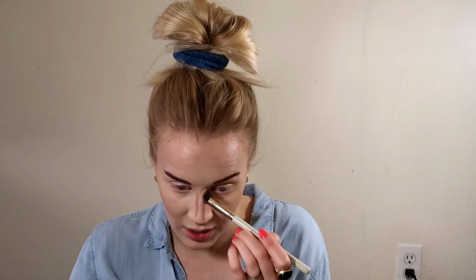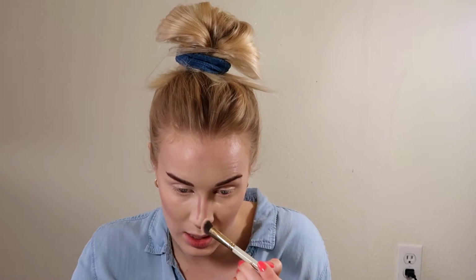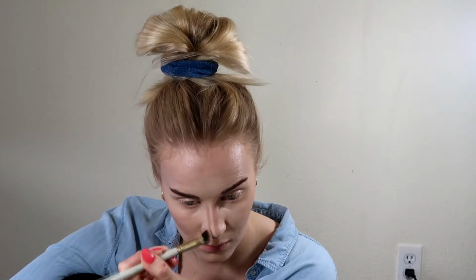I think she uses a different brush to do the nose part, but just to make sure, she said she does try and keep the product pretty much where she put it, but blends it up and then down, connecting it with the contour we put at the tip of our nose. So moving on to the next step.